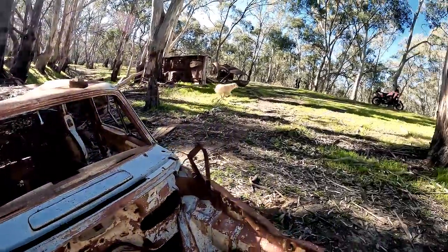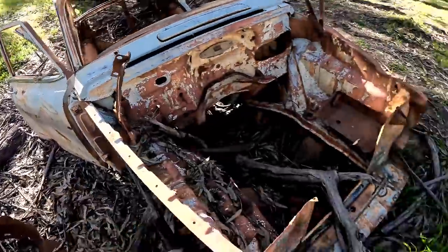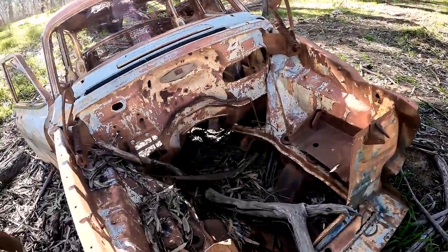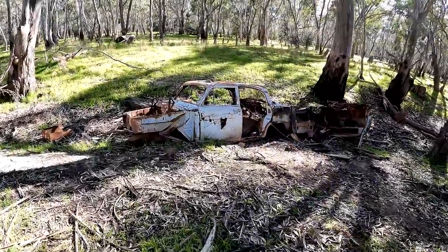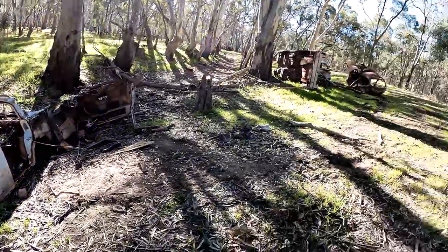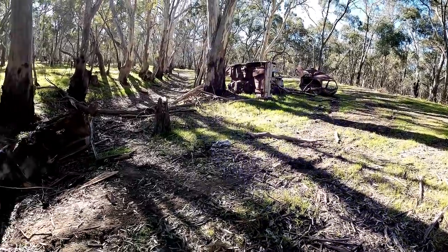A couple of dogs wandering around. Hey dog. One area of going for a walk with them dogs. Mate walking his dogs. He's just wandered off. They're very friendly dogs, that's for sure.